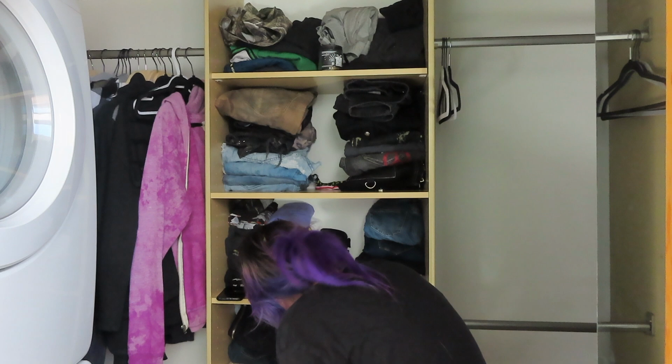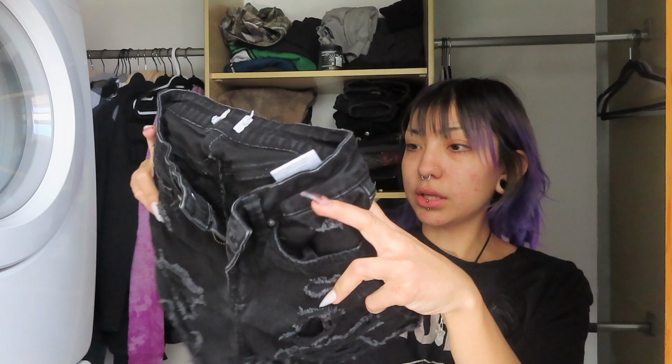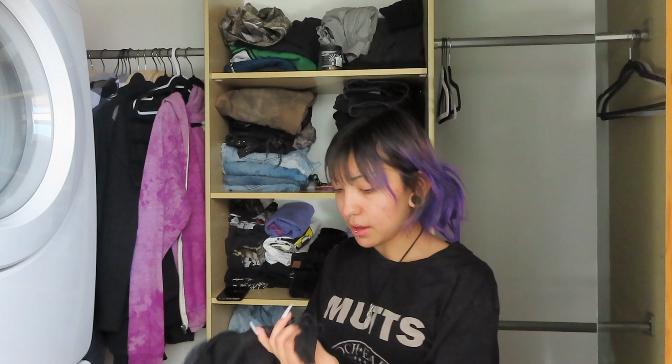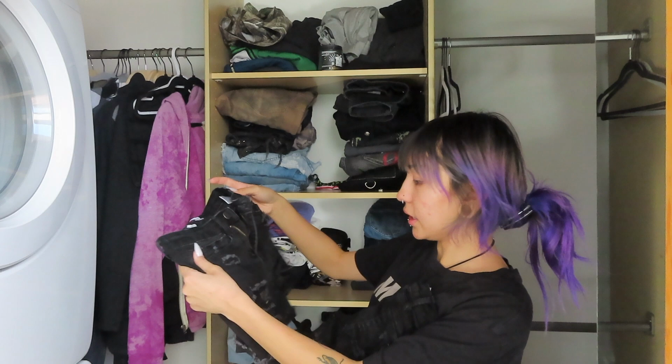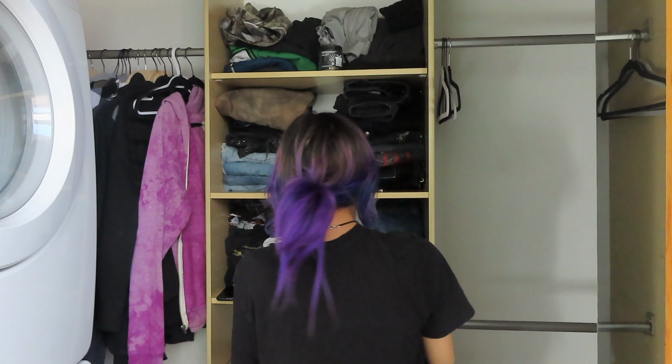So I have two pairs of these Simple Society shorts. So as you can see, I have these ones with the little gray rips, and then I have these ones with the black rips. I'm gonna go ahead and get rid of these ones because I like the black ones better. So more freaking work pants. I'm gonna put these in a different pile though. More work pants. I'll put these in this pile.